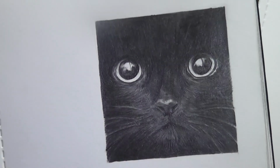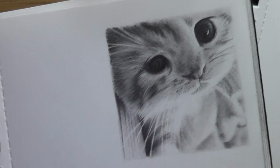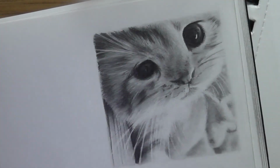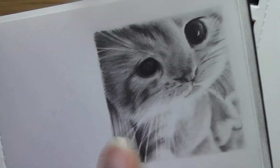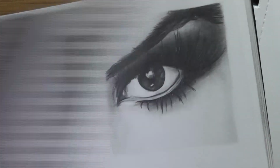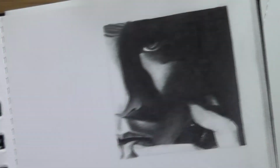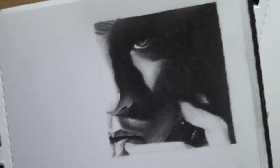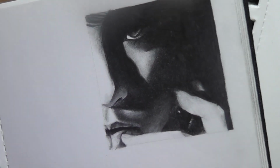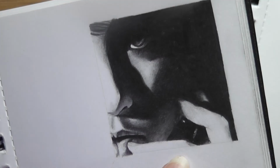I love drawing cats as well. There's actually been a cat jumping through my window at night time. Just recently, every time I go to bed, the little cat jumps. I like that one. He looks quite cute. There's an eye. But that cat, every night when I'm going to bed, jumps on the windowsill outside, and I can hear it knocking on the window. So I let the cat in, and I quite like that one.